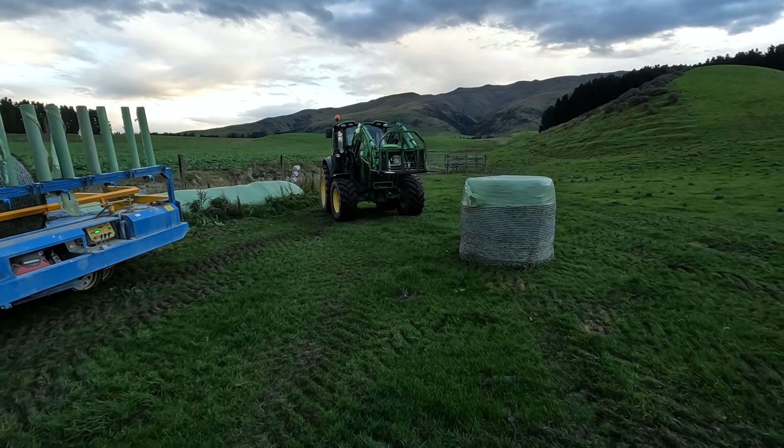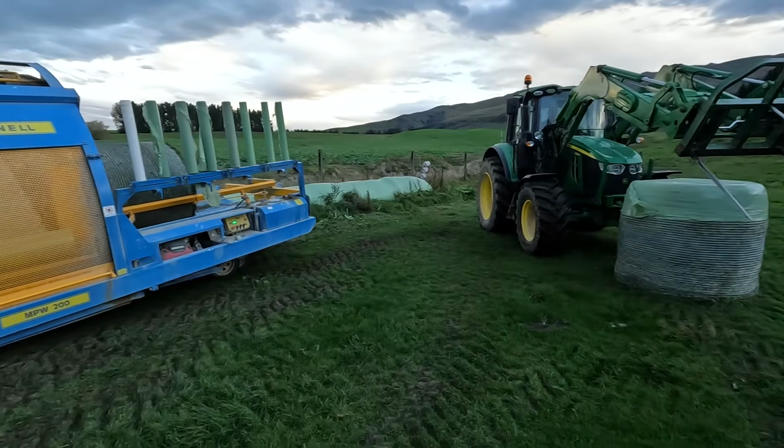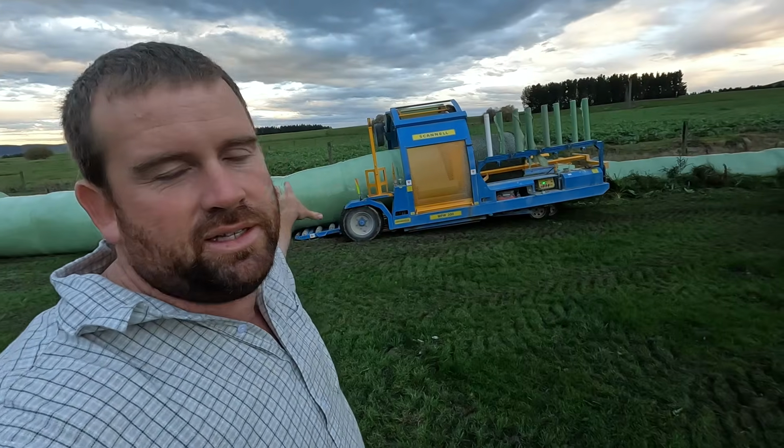And then this is the last bale of the row that's going on. So he's just wrapped the end there, because this machine won't do it. And that's the whole point of tube wrapping, that you don't have to wrap the ends because it just goes along in a line, which makes doing it cheaper than wrapping each individual bale.